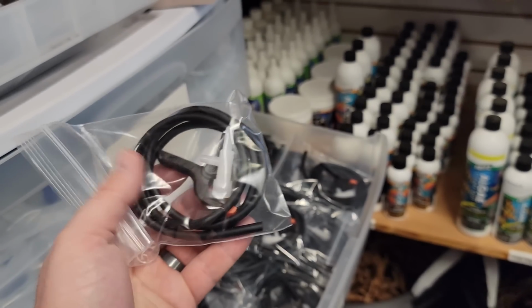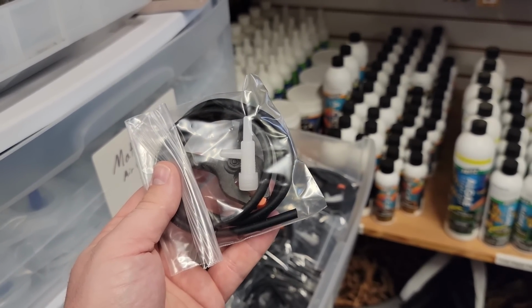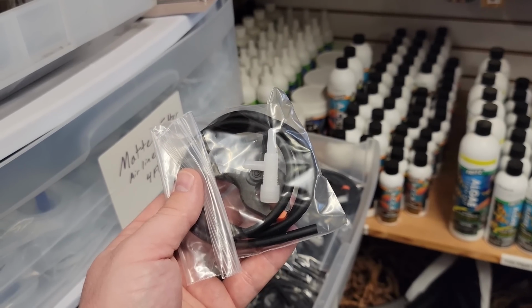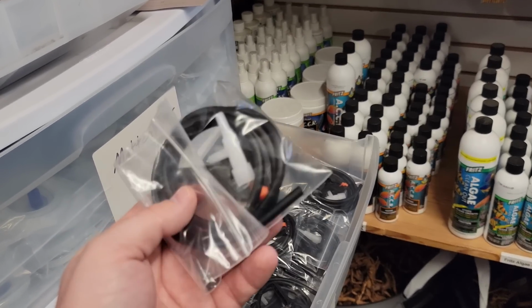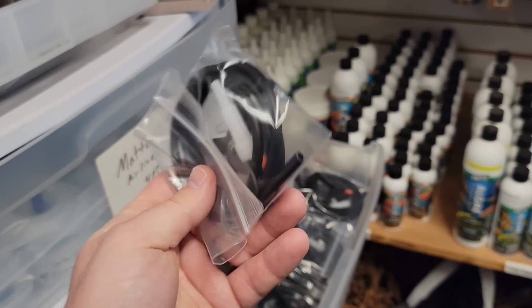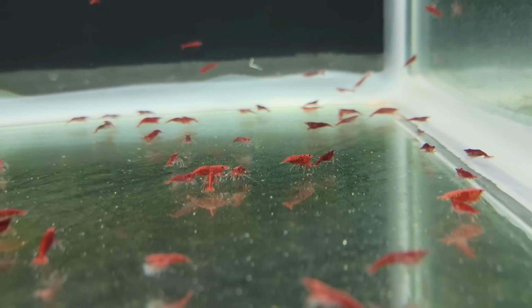So if you're getting shrimp and they're going into different parameters, it's always good to acclimate. You could do it in a 5-gallon bucket and do it overnight real slow. And again, I have a lot of tips and tricks in the video that I'll link down below, so definitely check that out. But just wanted to show this off if I'm talking about drip acclimation. Just a real easy kit to get you started.